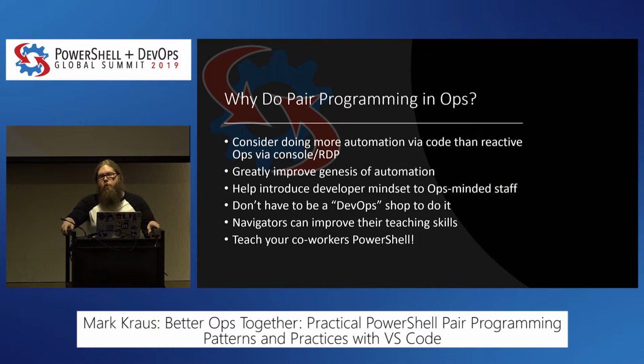If you happen to be the one person on your team who has written anything script-like at all, then this is your chance to help proselytize automation to your team. It can help introduce that developer mindset to an ops-minded staff. So we have a different way of thinking about things sometimes. That's where some of our contention has always been.